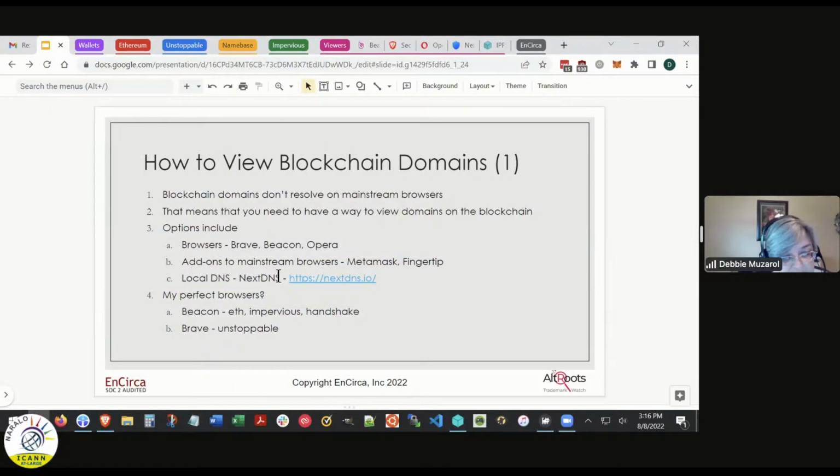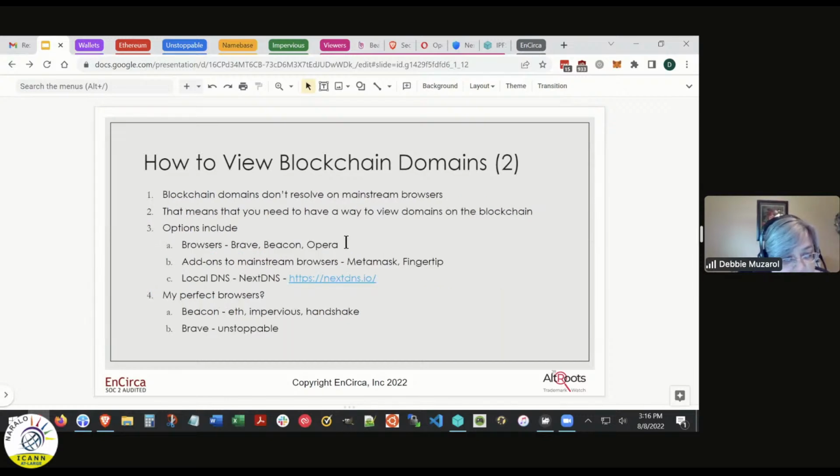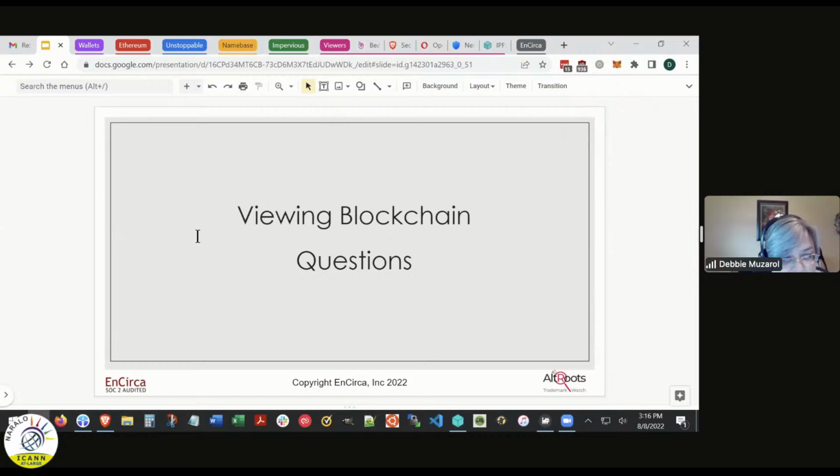And then also, if you want to be a little bit more geeky, you can add DNS as an add-on to your computer. It's kind of like a VPS that'll resolve your DNS for you. But you don't really need this anymore. You used to need this all the time, but these two browsers are sort of taking over that option. And then, as we've said before, you can either use DNS or IPFS to add your website, depending on which registry you're using. And I think that is it for the viewing.